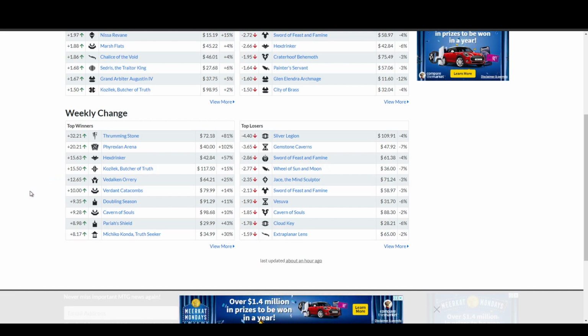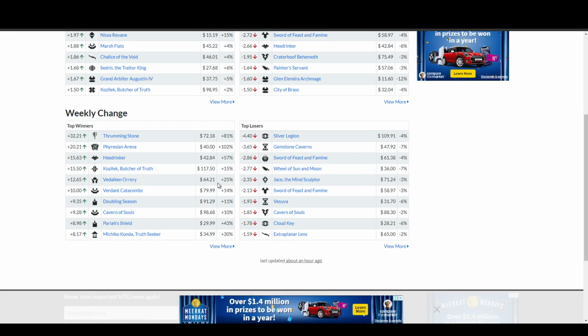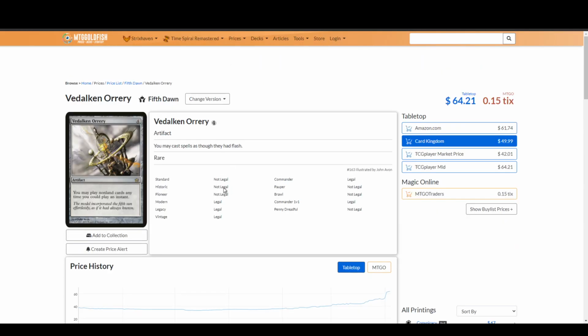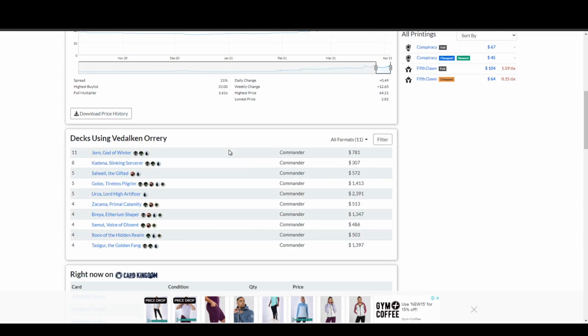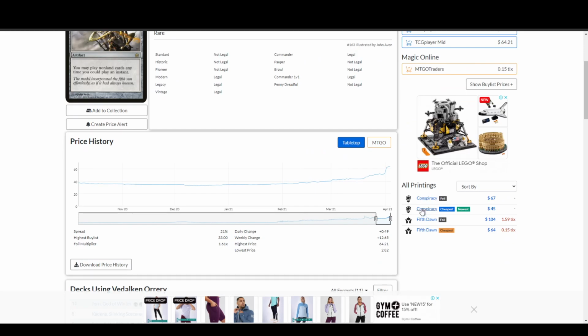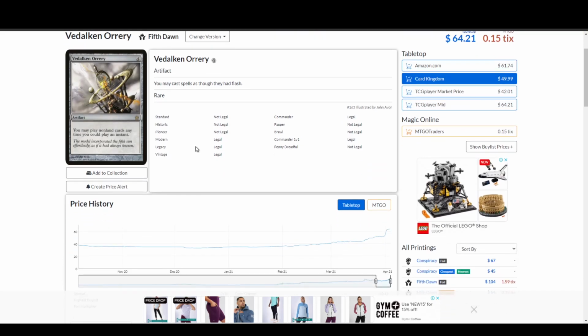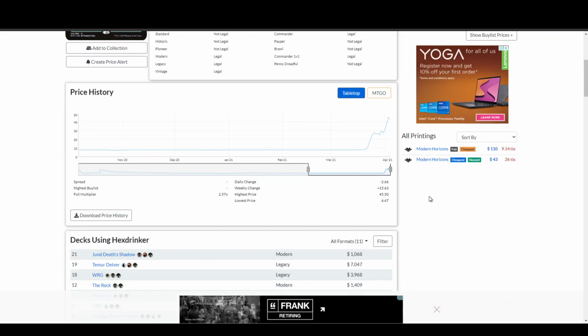Now he's $117. But Akroma's, yet to be truly reprinted ever since it came out in Fifth Dawn, and I think it was also in what was the other set that it came in? I forgot. Conspiracy? Yeah, Conspiracy. Fifth Dawn and Conspiracy, sorry. But between those two, I don't think they've actually had another idea to reprint it. And Hex Drinker is Modern Horizons only.